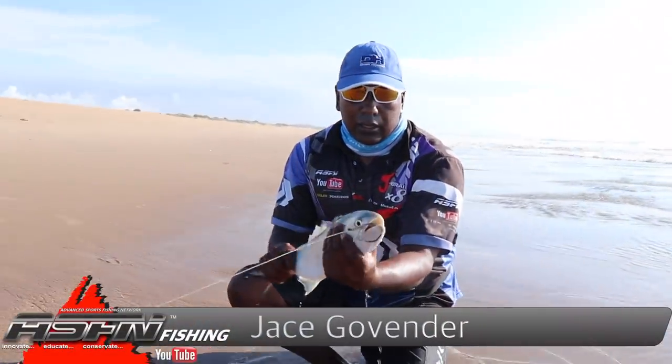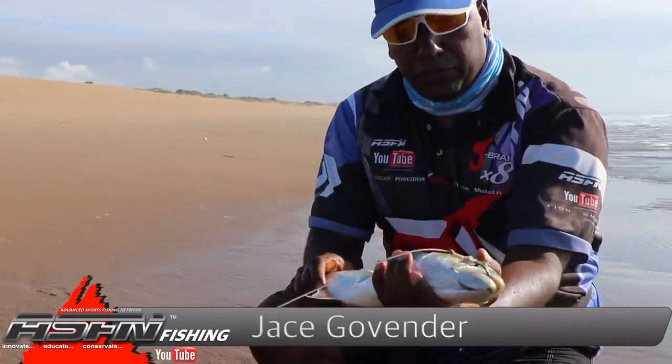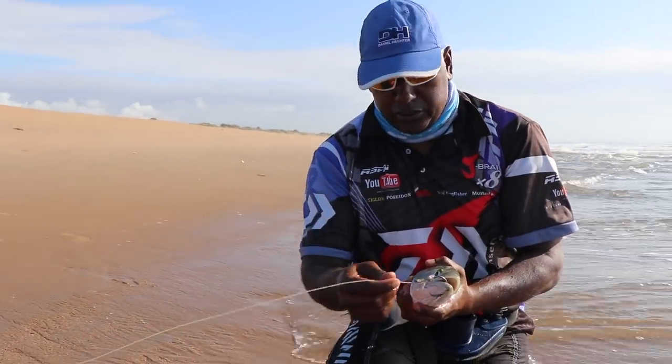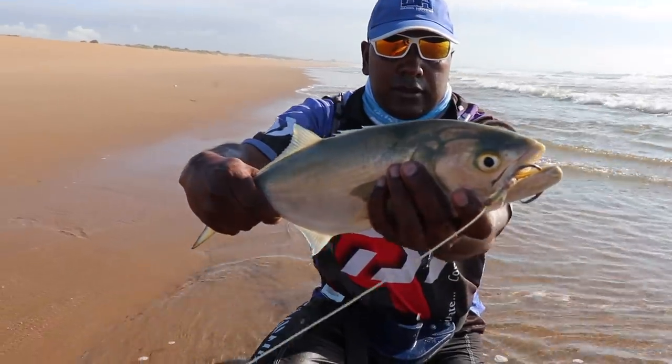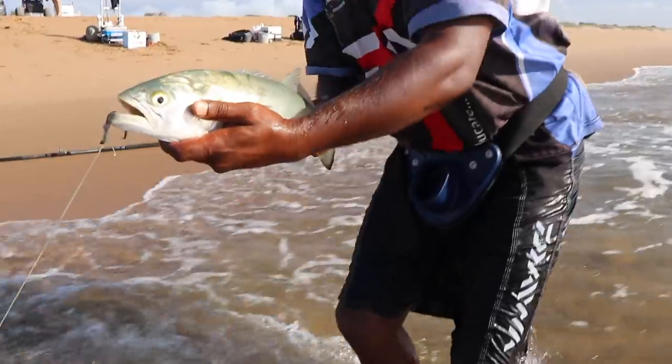Guys, nice little shad down here in Mtunzini, about 40 centimeters. I got it on the tennis racket string, and you can see it hasn't bitten me off, it held out. So, beautiful fish. Who wants to slide it out?